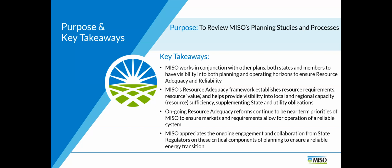So for today's discussion, we'll go through some of our process and really just highlight 4 key takeaways. Number 1 is how we can partner. These are approaches that we're taking to interact with states and members for the purpose of maintaining visibility across planning and operations timelines. This is to ensure resource adequacy and reliability for our system. And then the second point is how you can leverage our work. We will introduce some frameworks and give you different snapshots into our process, so you can see how this can help you and also help our members with their utility planning.